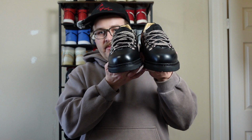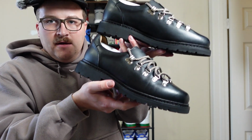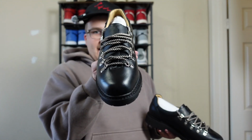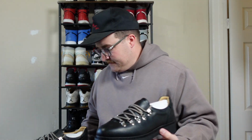5 minutes later. Okay, so we are back and I have polished the boot. Compare it to the other shoe that I have not polished. You can see it did not really make much of a difference. If anything, this one's just a tad bit shinier than this one, but not really, compared to the non-polished shoe.